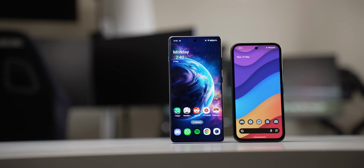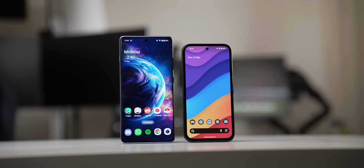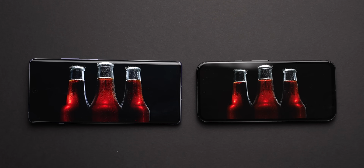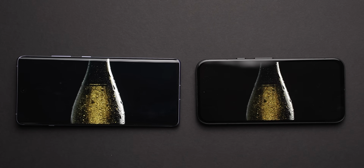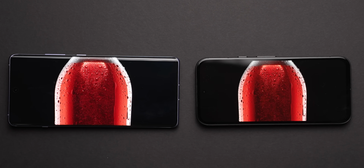Both phones on paper rock Full HD Plus 120Hz OLED displays, so are sharp, fast, bright, and when you hold them side by side, you quickly realise that the 12R's panel is the far superior one, with better off-axis viewing angles, higher real-world peak brightness, and being bigger makes it better for playing games and watching films.